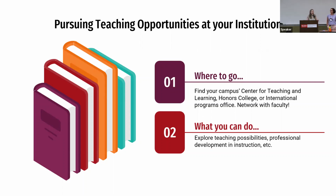So I guess just some of our recommendations: most campuses have a center for teaching and learning, and they would be a really excellent resource to go to, particularly if you're working to develop that semester-long course, right? Also, if there's an honors college program, the study abroad programs, the international office, or really just networking with faculty, right? Because they are the ones on campus who are proposing and developing classes so often. So they would be really excellent resources to figure out how you might be able to do this as well.